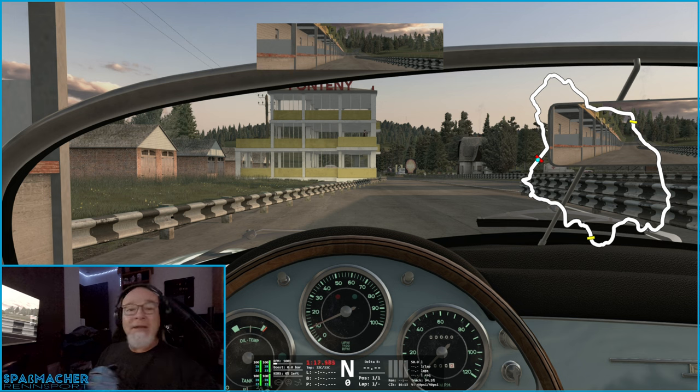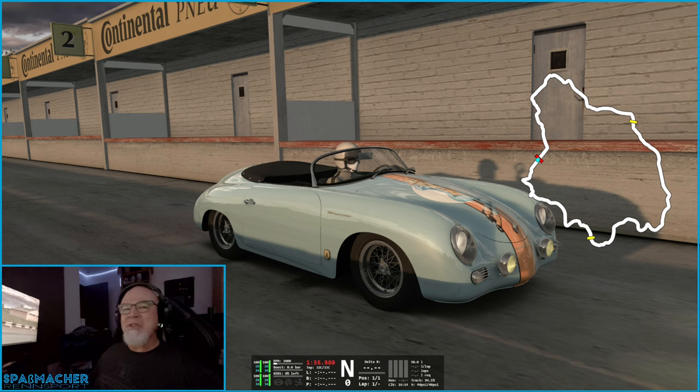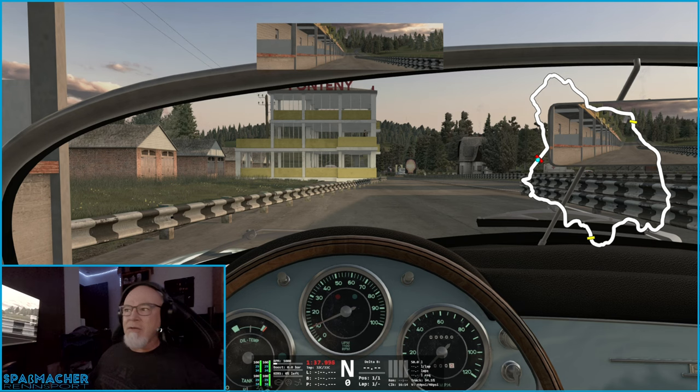And so rather than tell it up front, I'm going to get moving and try to tell it while I'm in motion. I'm again in the lovely 356A Sportster, 1957 356 Sportster. And you can kind of get a look at that car there. Figured it was good with the scenery. Works really well. So I'm sticking with it. So let's go.